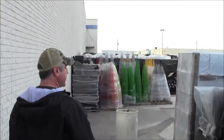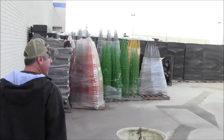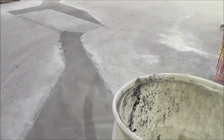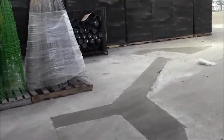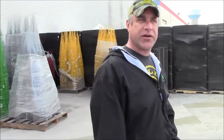You want to go all the way to the back? Yeah. And John Michael, if you look down, this is some of the maintenance work that I was saying that Polo does for us. We do everything in-house. If we have any potholes or cracks that are really huge, they're going to destroy forklift tires. I have Polo do it on the weekends.